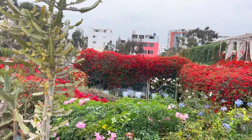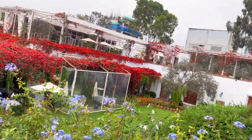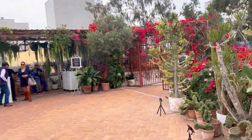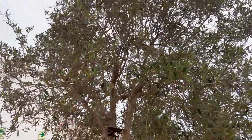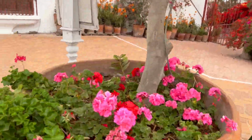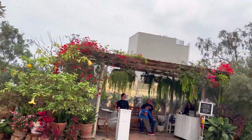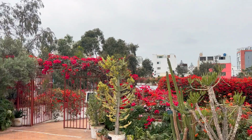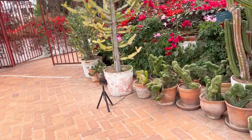But guys, this is amazing. You can tell they have functions here. There's a garden, but we're going to get tickets and go in and enjoy the museum, the pottery. These are olive trees, by the way. I didn't realize Peru had so many olive trees, and it's just beautiful. If you look around and appreciate the flora, it's amazing. Take a look at these.